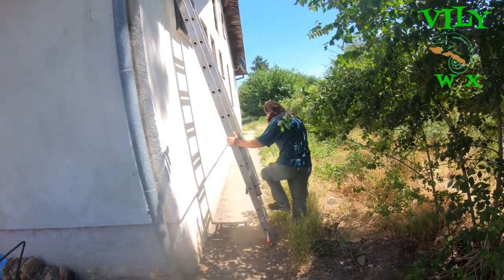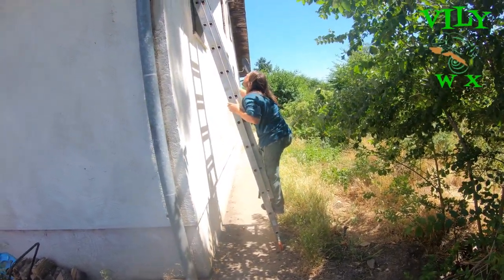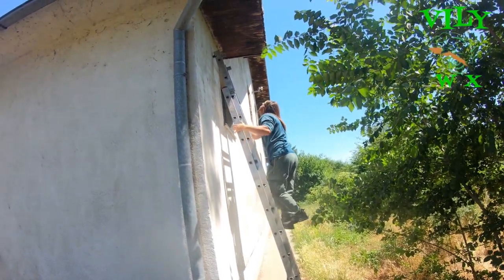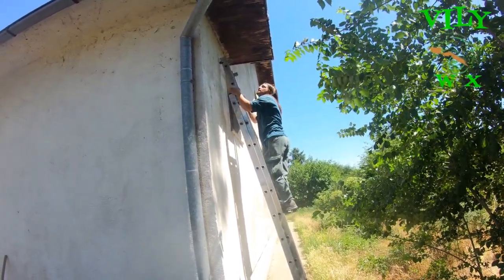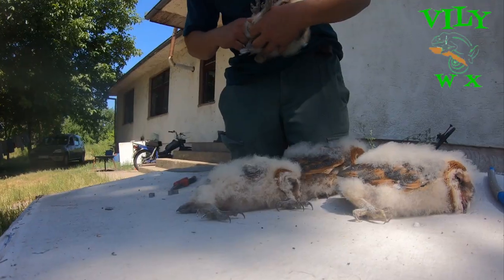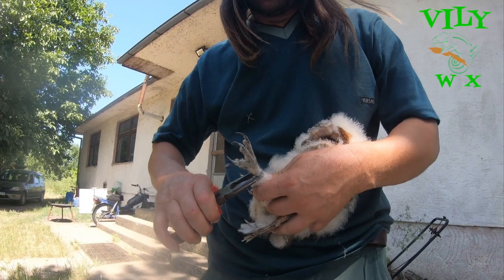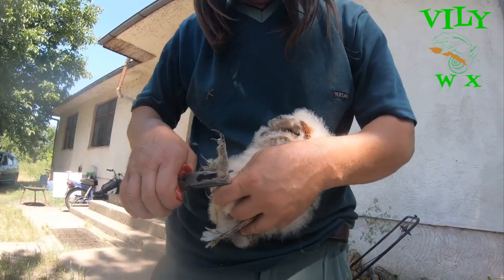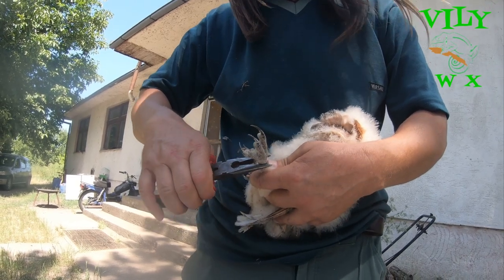However, there's also another bird species on the farm, which has to be ringed. Barn owl. These owls live in places such as lofts, and here's no exception. We found four barn owl chicks in the loft of the farm, and they were ringed.